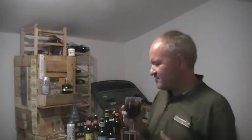it's a lovely dark colour to it, like just less than black. It's got legs on it, which you can tell by swirling it around the glass. Ooh. Like most red wines, you get smell of cherries, blackcurrants, blackberries. And in a lot of ways, they're all very similar, unless there's different flavours involved.